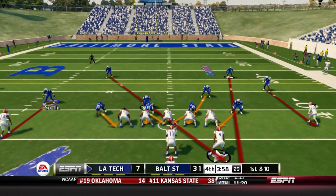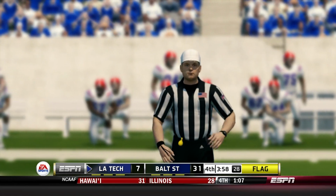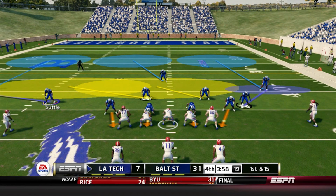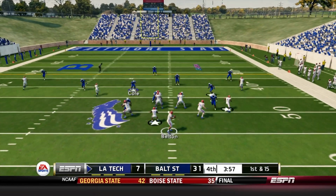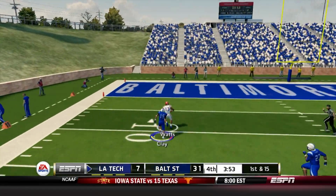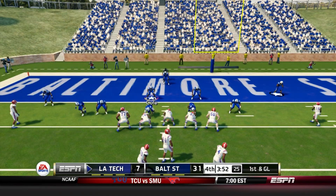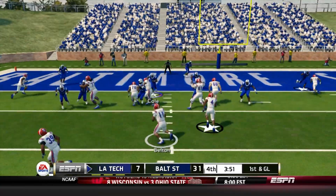And a new set of downs for Louisiana Tech as now there's a false start on the play. It's going to knock Louisiana Tech 5 yards backwards. It's going to give them a 1st and 15 now. Shotgun formation. Here's Belton. And he's going to throw it deep left side. And he has Watts over to the left side. Gets down to the 4-yard line. A 43-yard reception.